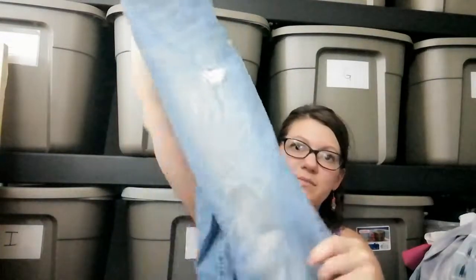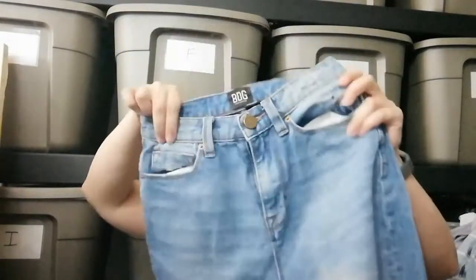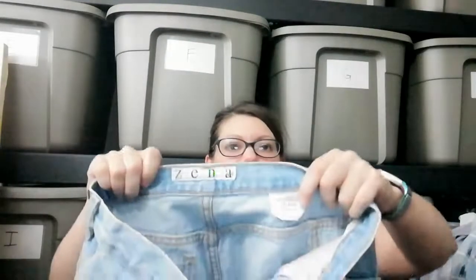They've got some distressing on the legs, and I figured, for the fall and for back to school, there was a skinny mini out there that would love to wear those for going back to school. Another pair of jeans. These are some great classic 90s that I had when I was in high school.